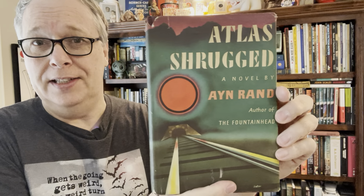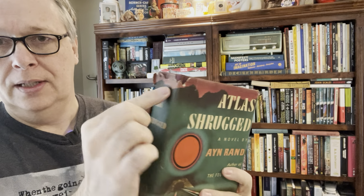All right, this next one I was kind of stoked about too. I paid $3 for it, but it's a copy of Ayn Rand's Atlas Shrugged. It's one of those books that a lot of people put on their list that changed their life, right? It's got a little edge wear on the dust jacket. This is not a first edition.